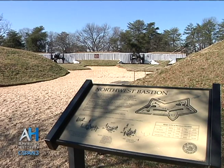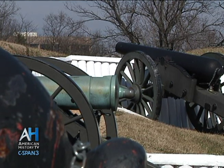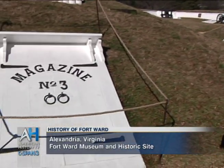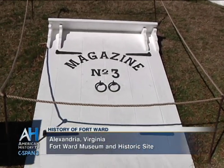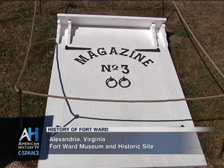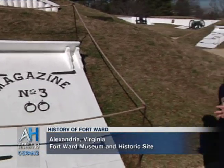We're standing now at the reconstructed northwest bastion of Fort Ward, and this is an excellent, authentic example of what the interior and exterior of one of these forts would have looked like. One of the important elements of any fort would have been an underground room called a powder magazine. Right now I'm standing in front of the entrance door that would have led underground to a long, narrow room where powder, bags and barrels of gunpowder would have been stored.